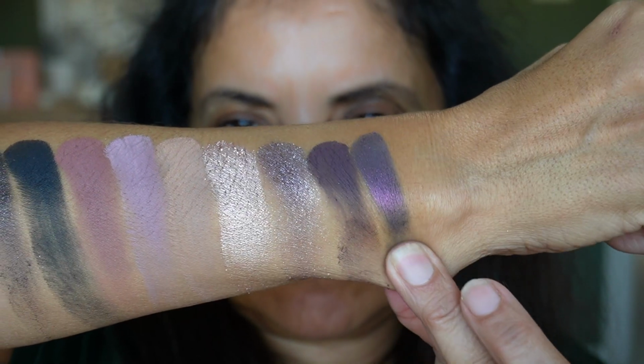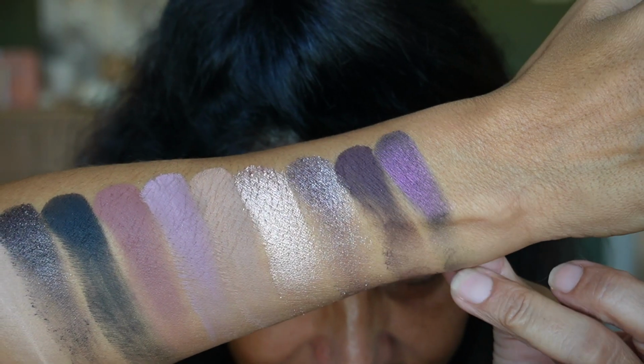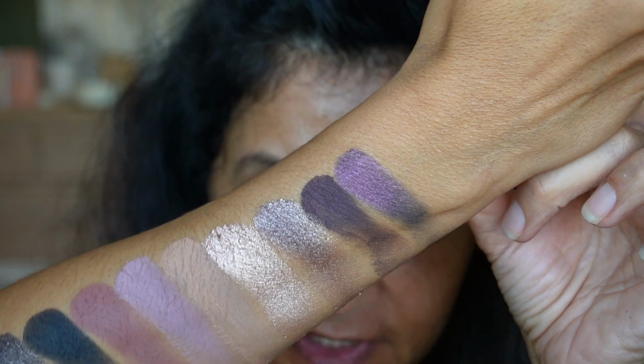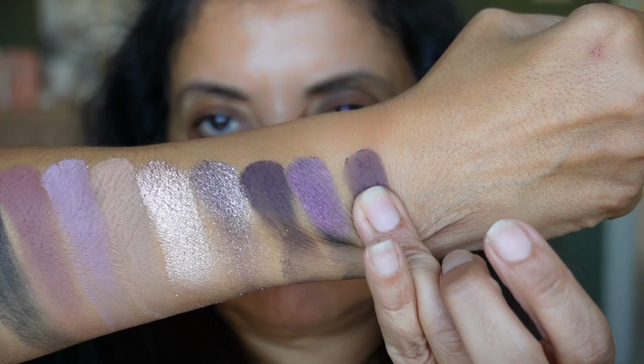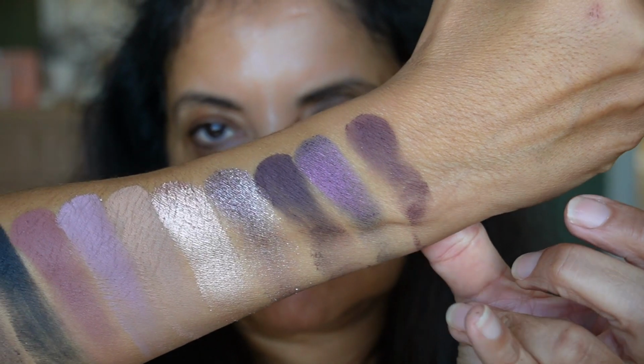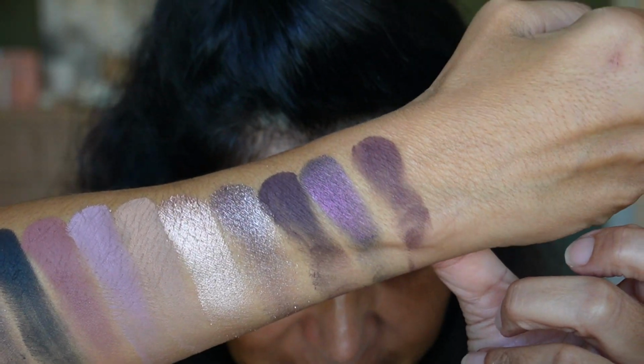Next we have Haphazard, and that's a multi-chromatic shimmer drops. Oh, that's a pretty purple. It's funny how it didn't look that purple in the pan until I dipped my finger in there. Now it looks purple because it looks a little silver. Now we have Fearless, which is a purple brown matte. Of course it goes over my wrist bone there.